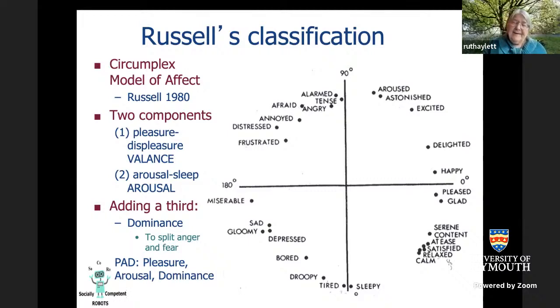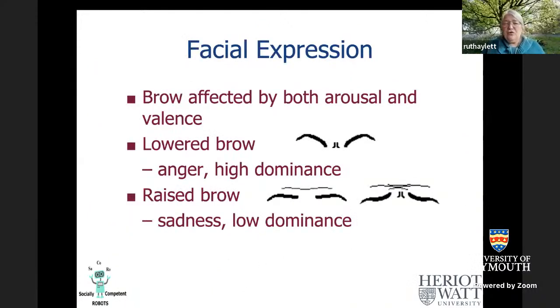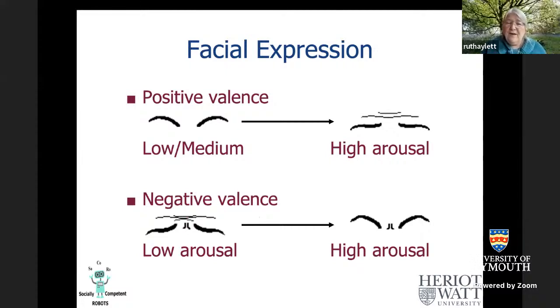So we can, if we want, use it with the facial action coding system up to a point, or we can do something more direct. For instance, it's been shown that the brows, which are quite significant on human faces at least, can be significant on robot faces sometimes, is affected by both arousal and valence. So you get a lowered brow, which means the eyebrows go up for anger and high dominance, and you get a raised brow, which means they get flatter or curved in like this for sadness, which is low dominance. So what your eyebrows do is quite different in those emotions. Again, for positive valence, the eyebrows go up and get quite curvy, and for negative valence, they tend to flatten out. And that's just the eyebrows.